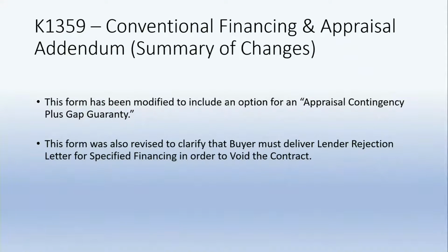So the first form that we're going to talk about is going to be the conventional financing addendum and appraisal contingency. And if I can get the slides to show up over here, that would be greatly appreciated.